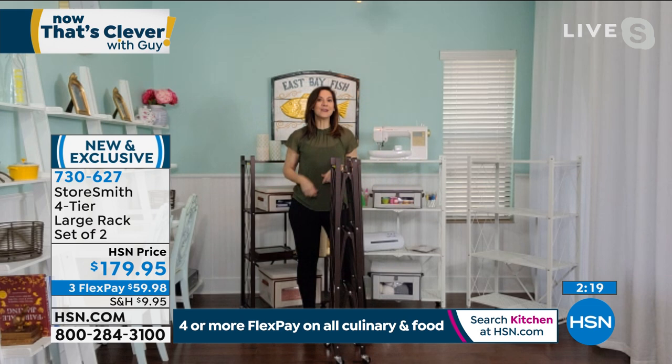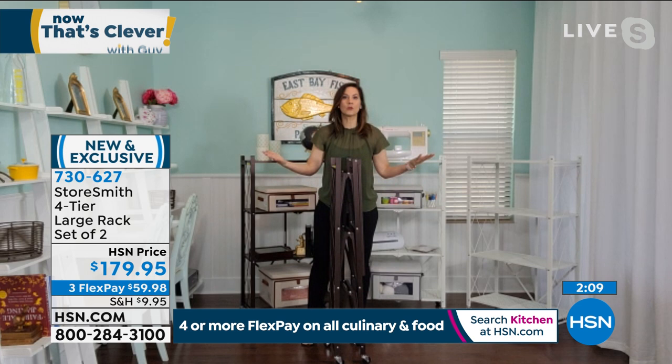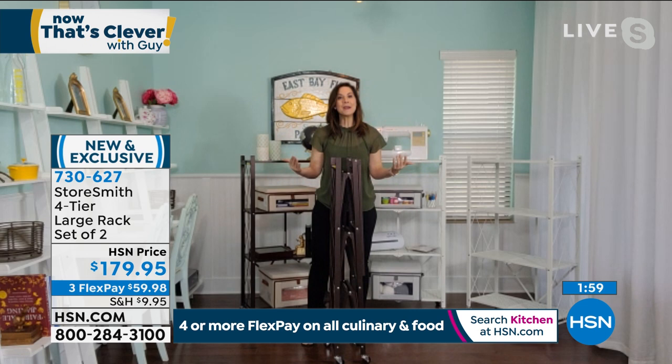My favorite thing, if you're maybe using one and you're gonna take the other one out on occasions, maybe for the holidays, for your extra baked goods, whatever. Take a look, this is all the space it's gonna take. It stands on its own, as you can see here, takes up no space whatsoever. But when I am ready to use it, it also takes no time whatsoever to open it.